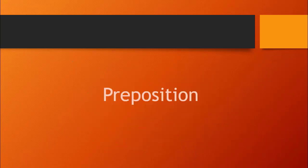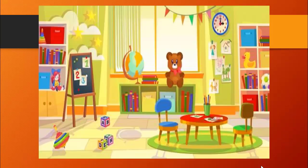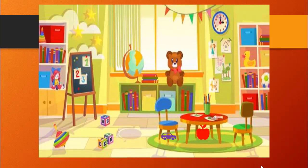Now we will learn something very new and interesting. But before starting it, I want your help. This is my room. And as you can see, there are many things in the room. I want your help to find me things. Can you help me? Okay then, let's start. Can you find me the blocks? The blocks are in the shape of square and there are letters written on it. Can you see them? Where are they?